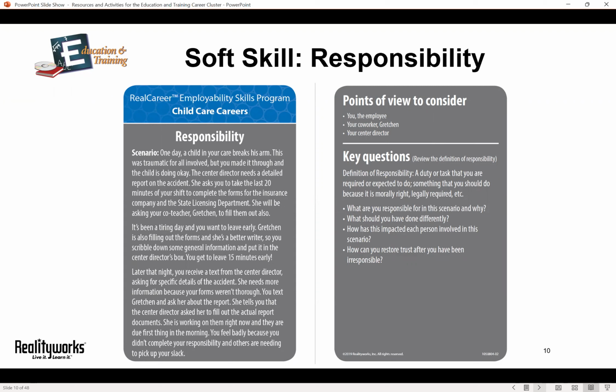So you can see how you could take a situation or a scenario like that, and you could even assign students to do different roles of the people in the scenario and have them role play, act it out in front of the class. And then after it's done, then you could ask those key questions that are on the back, and that could generate a class-wide discussion. So they're very, very flexible, but it's something very easy to integrate in your course.